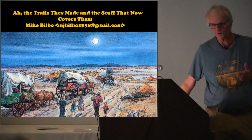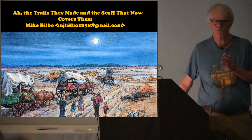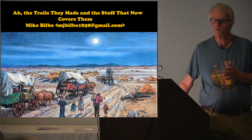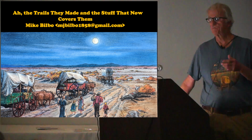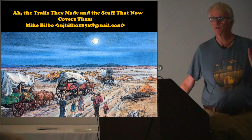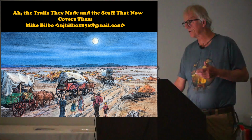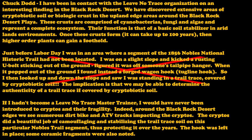And we noticed that on the Applegate-Lassen Trail and also the California Trail, you would see a lot of the cryptobiotic crust. Now, cryptobiotic: crypto means hidden, and biota is life. So hidden life is what this is kind of about. I don't know what the X is in there.